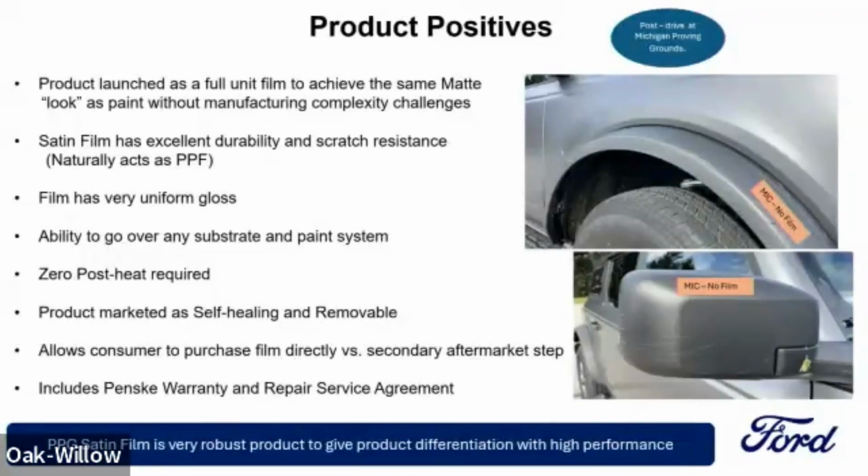As stated, it allows the consumer to purchase directly from Ford instead of having a secondary purchase price at an aftermarket center, and it includes the Penske warranty and repair service agreement, which has an agreement and partnership as well with PPG on 100+ collision centers across the United States.